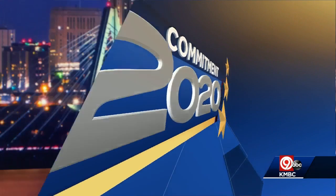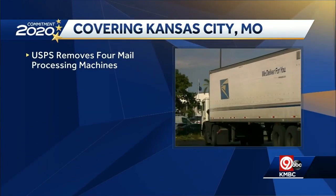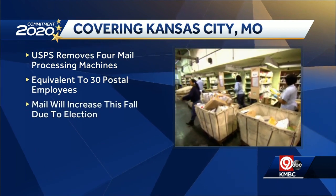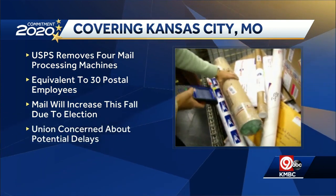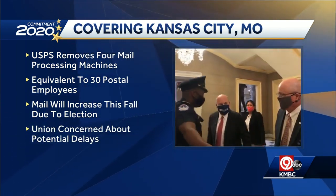Turning to our Commitment 2020 coverage, the U.S. Postal Service removed hundreds of high-volume mail processing machines across the country before the November election. Four have already been removed from facilities in Kansas City. The machines can do the work of up to 30 postal employees. The president of a postal workers union says it expects services to pick up in the fall because of mail-in voting. Union leaders also say there will be less capacity to process mail, and they're worried about potential delays for mail-in ballots.